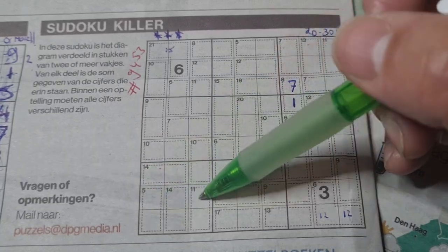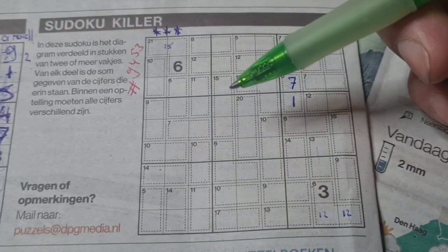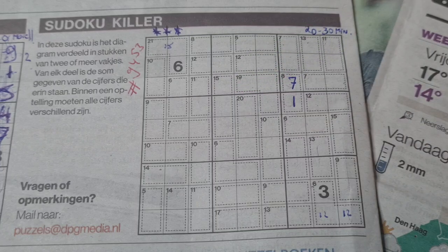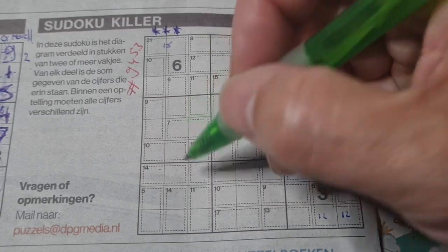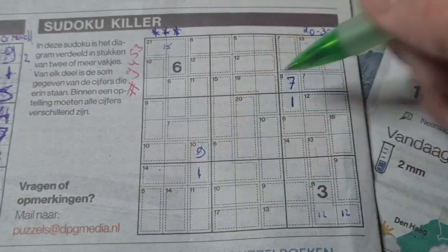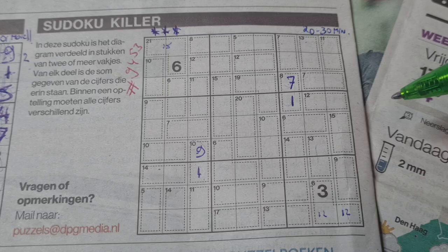If I count all these numbers, I will know what number this will be. Double 14 is 28. 5 plus 11 is 16. 16 plus 28 is 44. Well, 45 minus 44 is a 1. This box should be a 1. In the box of 10, the combination will be 1 plus 9. Okay. My next strategy is to look for boxes with only one combination.